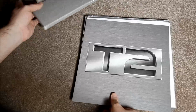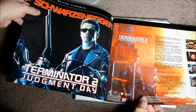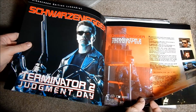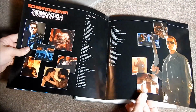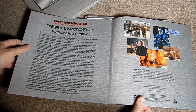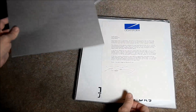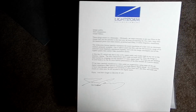This was cool because the booklet actually is almost like the exterior jacket of the regular special widescreen edition in the CLV. Then you can see the breakdown, and it has a special section for the making of release, which is 31 minutes. But it's cool. It has this letter from James Cameron.